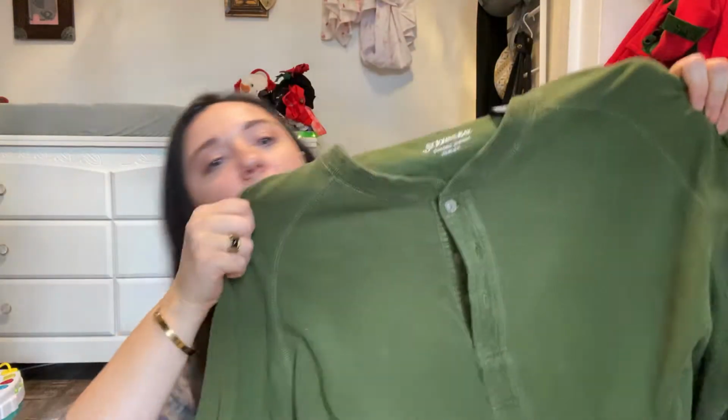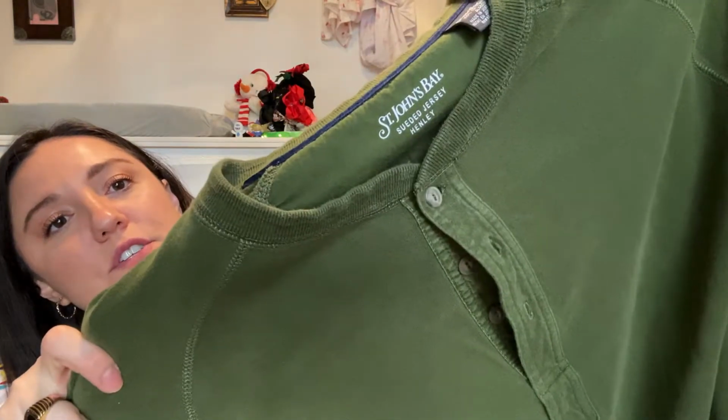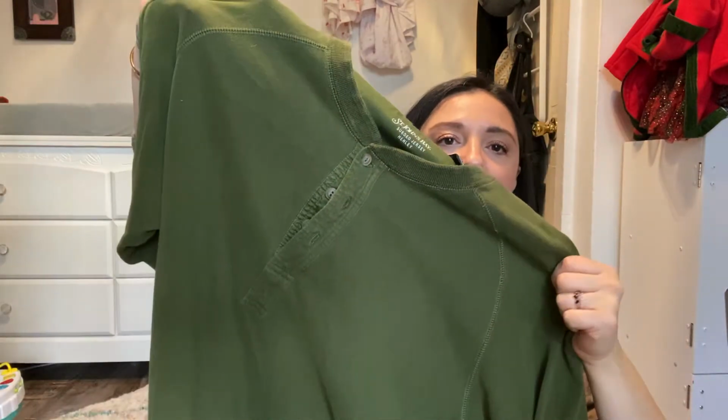Next, we have this St. John's Bay suede jersey Henley. This is an extra large, but I love this color. And I know that a lot of people love this color too, that I have in mind of giving this to. Now this one is really nice and big, so that's going to look really cute paired with some leggings and then maybe some boots or even sneakers and a hat.